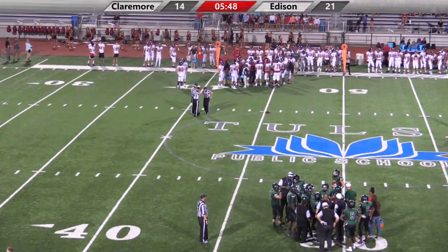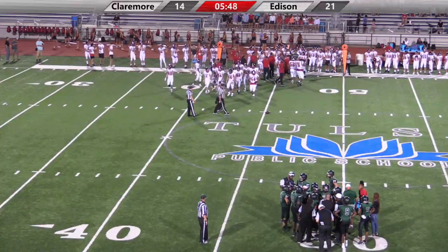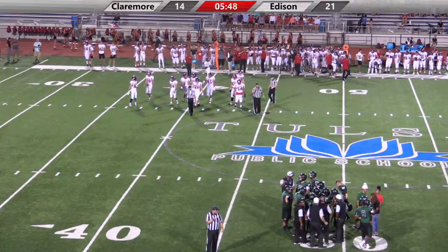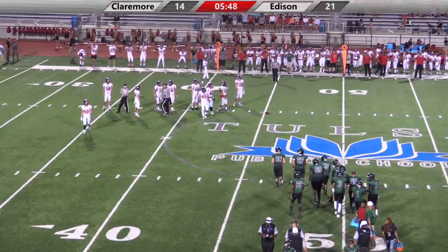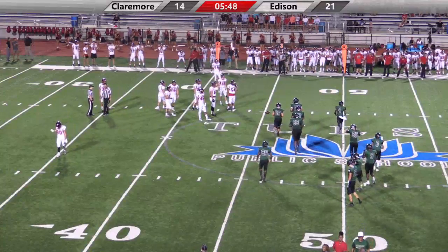All right, 5:48 left to go in the second quarter. Big play. 3rd down and 5 for the Eagles. The Zebras need to come up with a stop here and get the ball back, go score, tie this thing up, go into halftime all square. That's the plan. Can we make it happen, Coach? I believe we can stop them. We just got to be able to not bite on the play action.